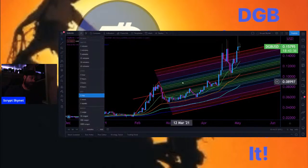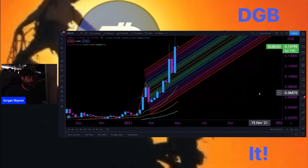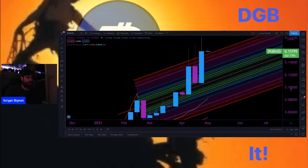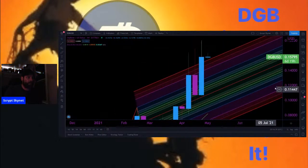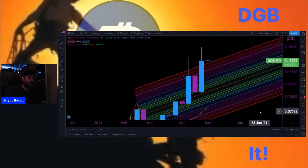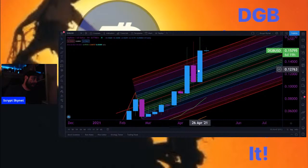Now let's go to the weekly, and the weekly is showing absolute. Look at that candle, guys. That is a bullish engulfing candle, absolute powerhouse. I could try to make it bigger for you. But even on the weekly, we broke out, and we're right above this breakout. We're establishing ground. We are testing the breakout. Only time will tell if we're going to go up or down, and it all depends on Bitcoin.